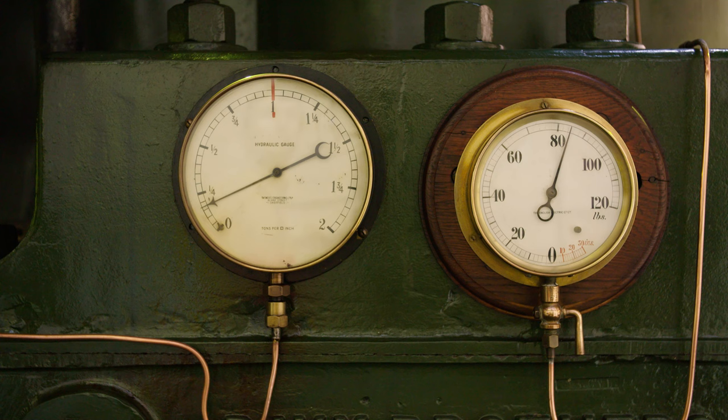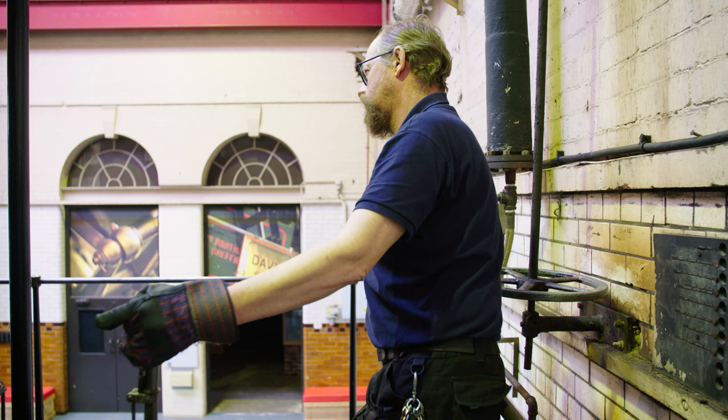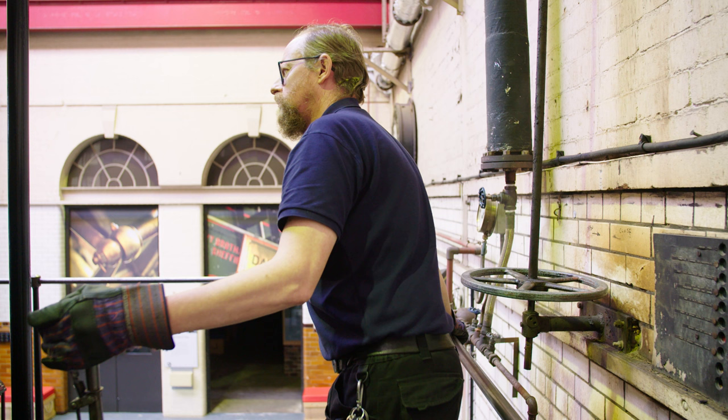To get the River Don engine running each day for the public, we light the boiler at 9 o'clock to start the process of raising steam. That steam is allowed onto the engine for at least 2 hours to get the engine warm. You can't run it until it's warm.